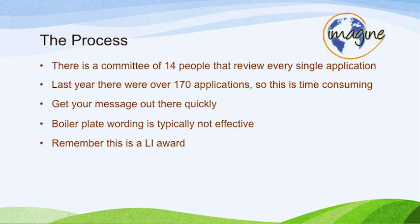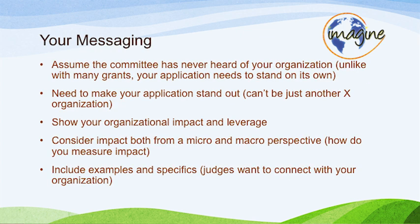Remember, this is a Long Island award, so you want to talk about the impact that this has on Long Island. It's not about what you do nationally, but it's about what you do and how you make a difference here on the island. Again, the application is a standalone application. The committee is not going back and reviewing your website. They're not pulling in other information. The application has to stand on its own.